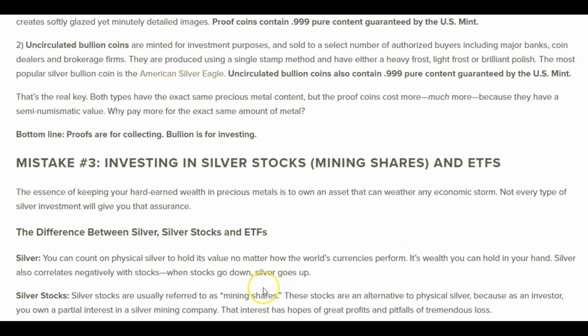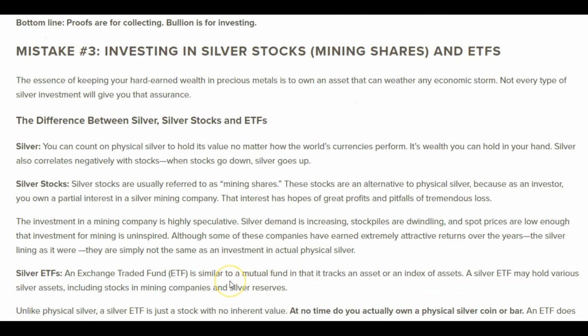And then there's uncirculated bullion coins, which are minted for investment purposes and sold to a select number of authorized buyers, including major banks, coin dealers, and brokerage firms. See, that's the key. Both types have the exact same precious metal content, but the proof coins cost more, much more, because they have a semi-numismatic value. Why pay for the exact same metal? Bottom line, proofs are for collecting, bullion is for investing.